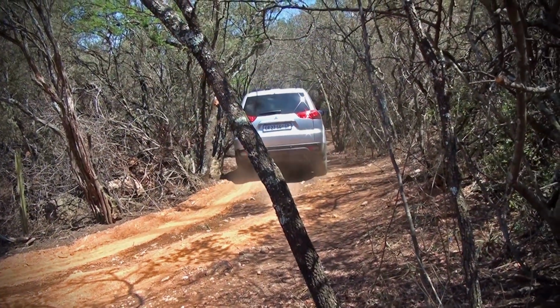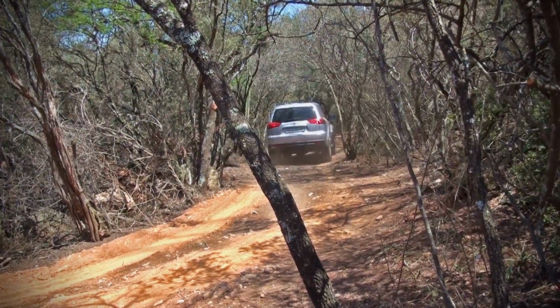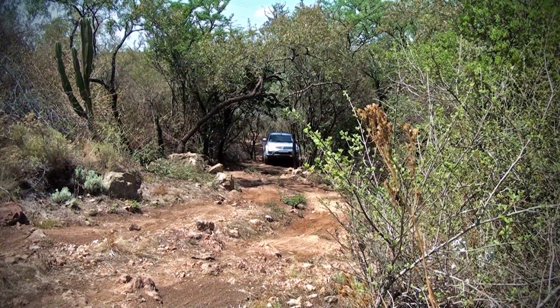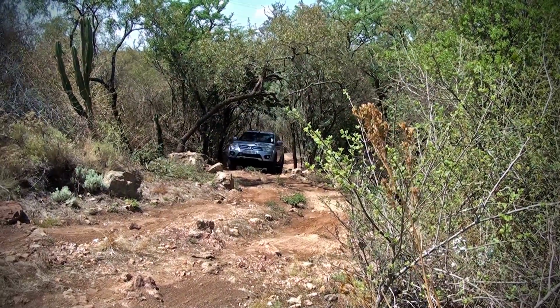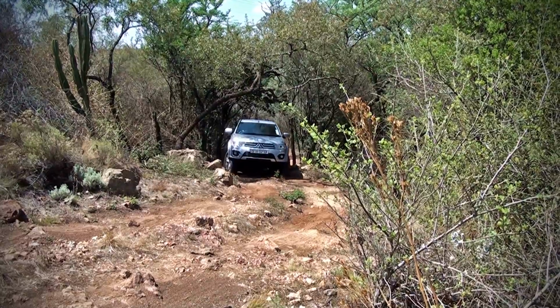When looking at the overall dimensions of the vehicle, it is apparent that the Pajero and Pajero Sport have similar capabilities. Both sport approach and departure angles of 36 and 25 degrees respectively, with the Pajero having a slightly higher breakover angle due to its higher ground clearance at 235 millimeters.